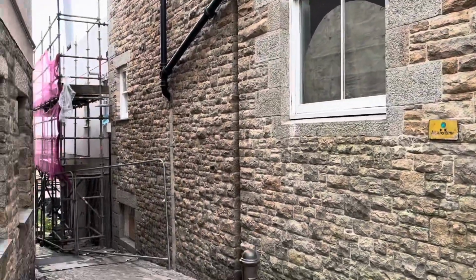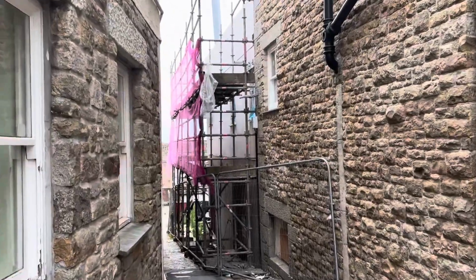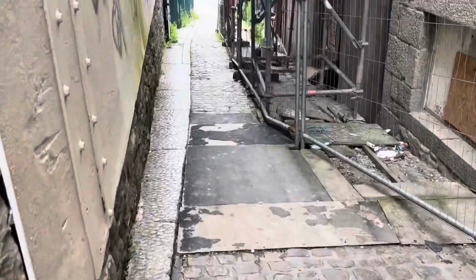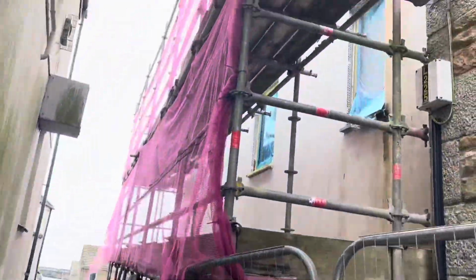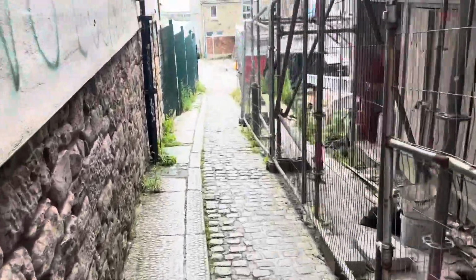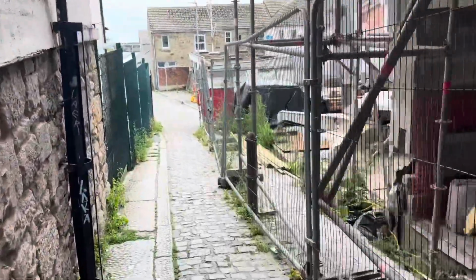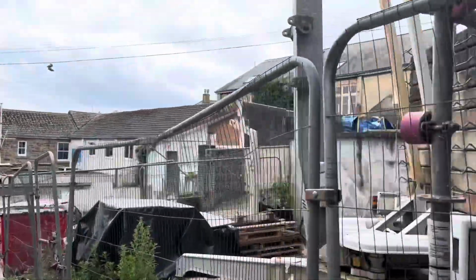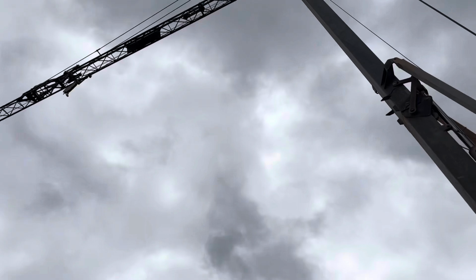Just at the back of the post office here, it's still being worked on with this extended area, this extension coming out from the rear of the old post office. Oh yeah, a big crane.